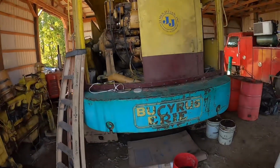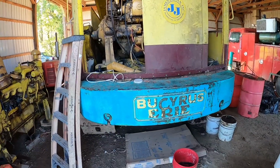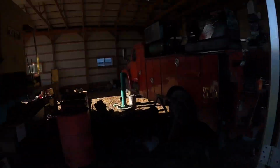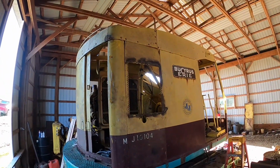All right, guys, we have made it to Pennsylvania. It is the next morning, and this is what we're after. Barn Find 22B. Bucyrus Erie, set up as a drag line. Look at this beauty. I am excited about this one.